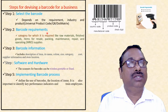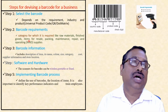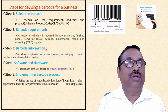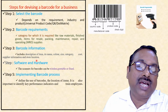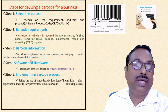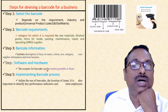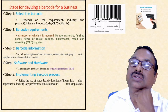Next is barcode requirements. Category for which it is required, like raw materials, finished goods, items for resale, packing, maintenance, repair and operations, MRO supplies, etc. Next is barcode information. It includes description of items, its names, color, size, category, cost, etc. And the store location also, exact store location. Then we need some software and hardware. So the scanners for barcode can be wireless, portable or fixed. So this is a portable, right?